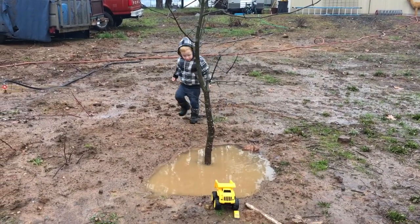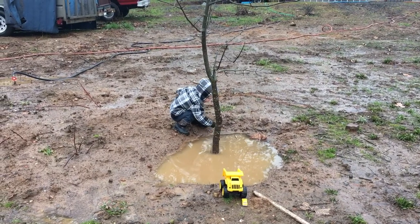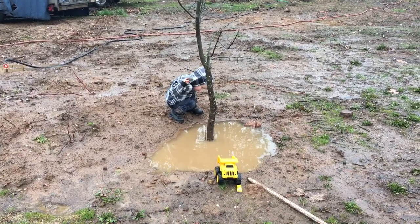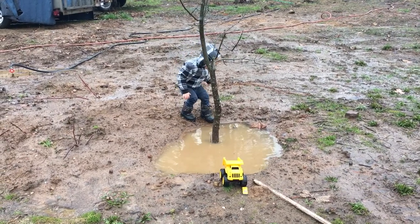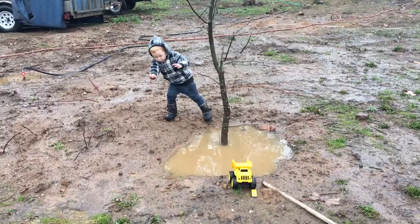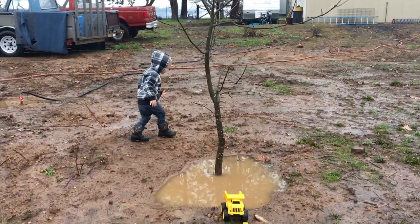Toby's loving all this mud from the rain. Careful. See him falling headfirst in it. I don't know if our little tree is gonna survive. I hope it does. I don't know if it will.